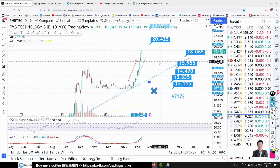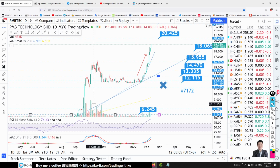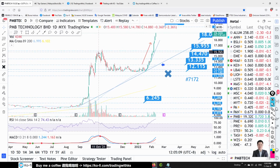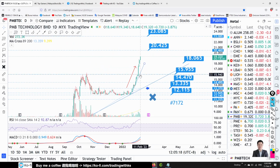Okay, continue to fly. So I did a measurement here, the momentum measurement. I think this one can go to 20 for this wave. I think possible can go to 20 or 22. So continue to hold a few more days. I think 20, 22, 23 is possible. After 20 to 23, I think there will be a retracement. Then maybe can go up again.